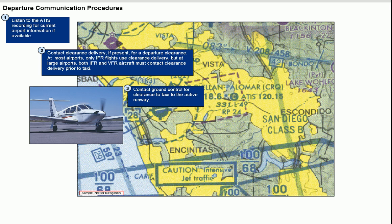Contact ground control for clearance to taxi to the active runway. At unfamiliar airports, you can request a progressive taxi, which means that a controller will give you precise taxi instructions or direct you along the taxi route in stages. Ground control is an ATC function for directing the movement of aircraft and other vehicles on the airport surface. At busy airports, ground control might instruct you to wait in a holding area near the runway.